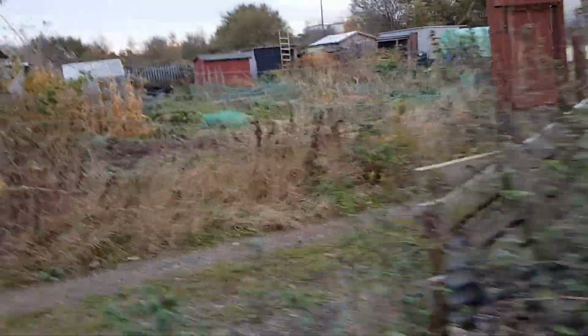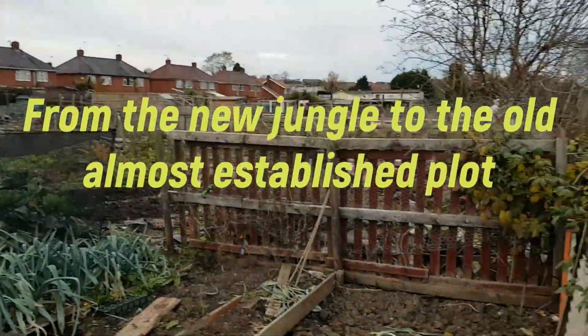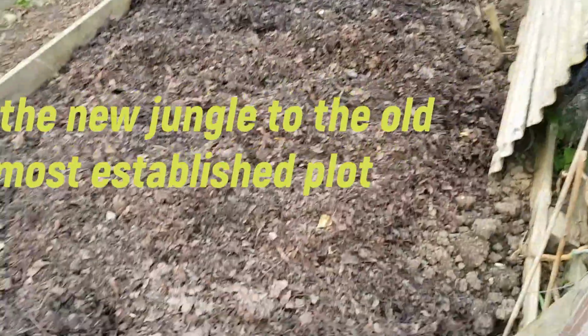So, nice big job on my hands. Once I've had my holiday, maybe one huge plot where I take the middle fence down. So, that's my current plot. Quick tour. You think of how big that's going to be. Wowzers.